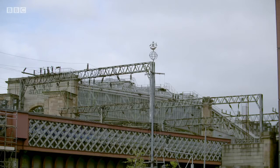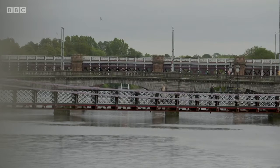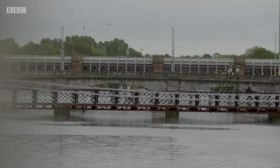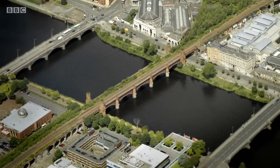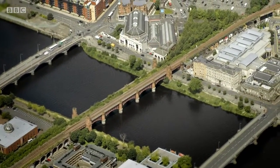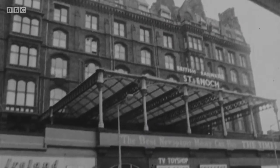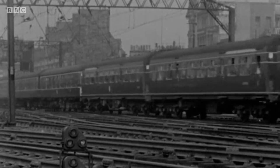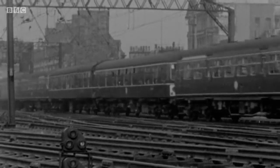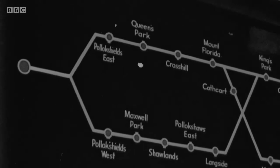We're next to the River Clyde. There was two railway bridges. There was this one, and there was one further down at Glasgow St Enoch station to the east. The bridge which once took trains to St Enoch station still exists, but the station itself was closed under the Beeching Cuts. St Enoch was one of the big casualties of the Beeching Cuts, and it subsequently closed in late 1966. It was possible just to simply divert all the trains to Glasgow Central.